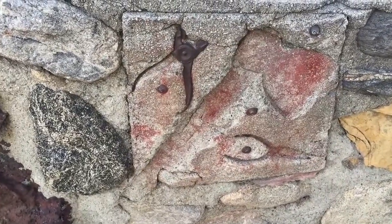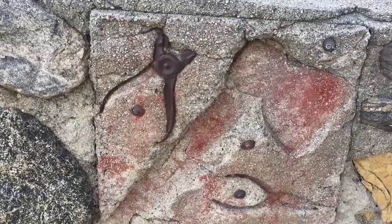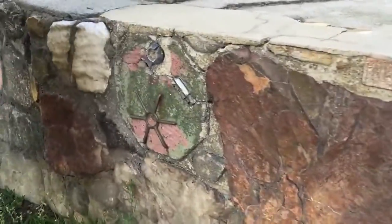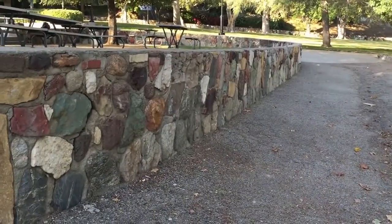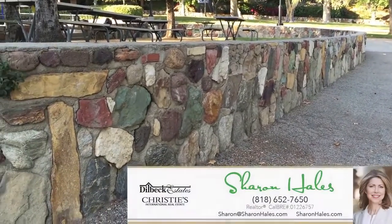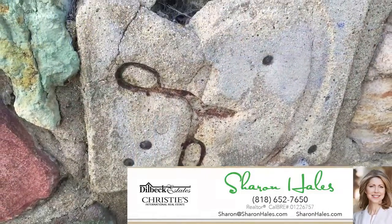For more information on the Historical Society of the Crescenta Valley, visit cvhistory.org. Be sure to come visit the walls at Dunsmore Park. Some would say they're crazy, some would say they're very artistic. Either way, they'd make a great scavenger hunt activity for a birthday party or for your family.